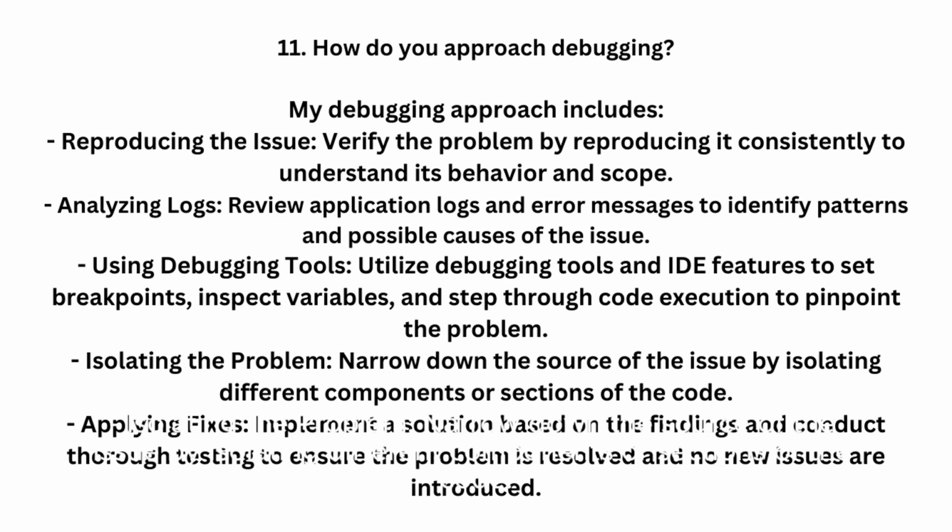Isolating the problem: narrow down the source of the issue by isolating different components or sections of the code. Applying fixes: implement a solution based on the findings. And conduct thorough testing to ensure the problem is resolved and no new issues are introduced.